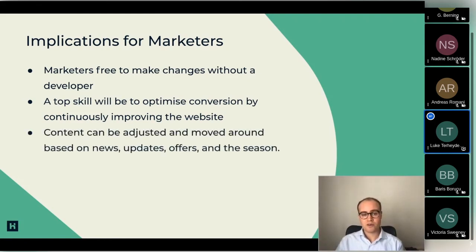Also, it means we can start to think about changing the website for different periods of time. Maybe around Christmas, you want to have a theme around Christmas, or Easter, a theme around Easter. Or maybe if you have a really strong offer, maybe that goes to the top of the website and the rest goes down. Maybe if you have a new update in the hotel, you want to show that somewhere prominently. So we can start thinking of the website as a more fluid construct, which we can adjust over time. It's not the same thing over a long period of time.